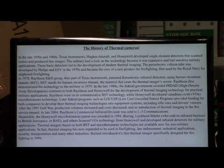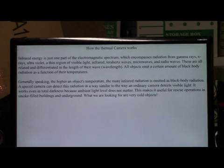Thermal imagers based on both BST and microbolometer technologies are now available for non-military applications. In fact, thermal imaging has now expanded to firefighting, law enforcement, industrial applications, security, transportation, and many other industries. Bullard introduced its first thermal imager specially designed for firefighting in 1998. That's the brief history of thermal cameras.